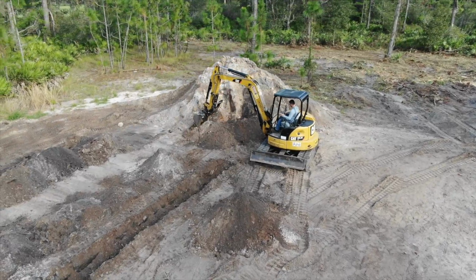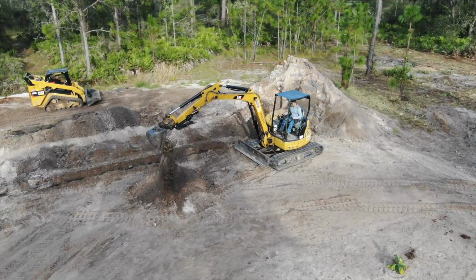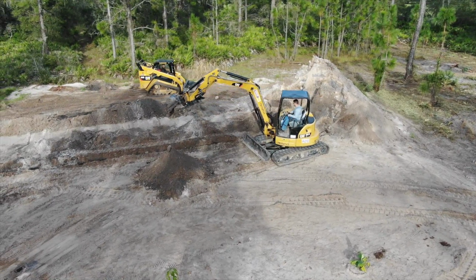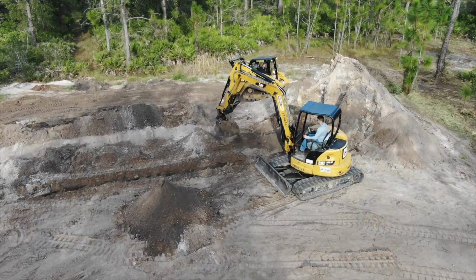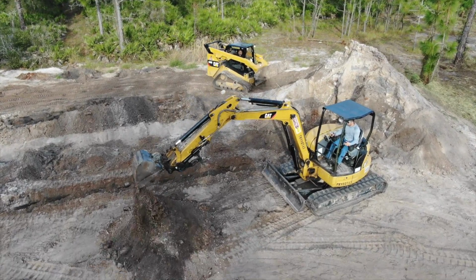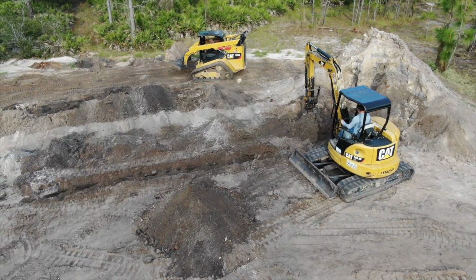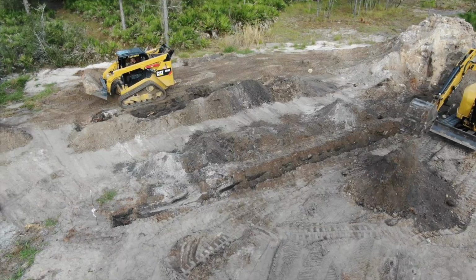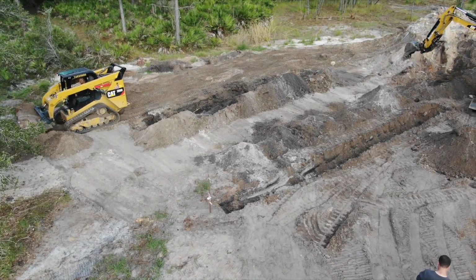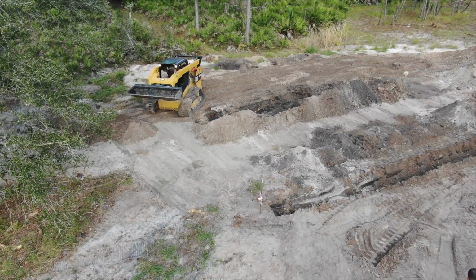Anytime you're working on a job site, guys, and you need to handle material more than one time, you're operating inefficiently, and you're going to actually see this side by side with this Caterpillar skid steer and this Cat excavator going head to head right here. You can see how much faster the Cat skid steer gets this job done, and then Phil's got to throw a little salt in the wound when he's done and come over and help out Travis on the excavator.